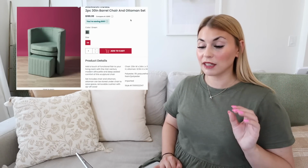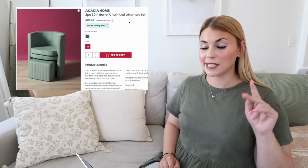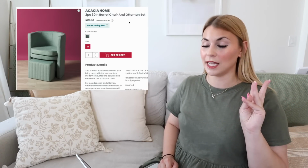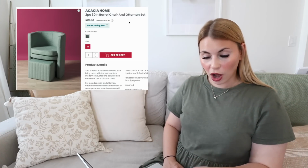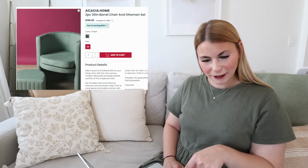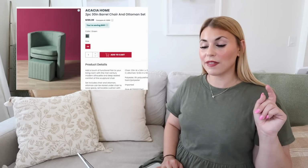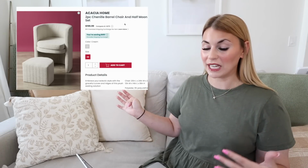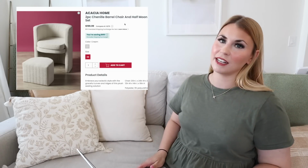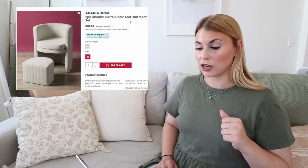The next two I really love. These are by Acacia Home. This is the 2-piece 30-inch barrel chair and ottoman set. It comes in 2 different colors, and it is $200. It has the chair, and then as you can see, this little ottoman pulls out from right underneath it. How unique is that? I just thought that that was so cool. They have it in green, and then they also have it in this like chenille cream color. I just thought this was super unique. I love that this pulls out. You have a place to rest your feet. I wish I had that right now. And these both are $200.